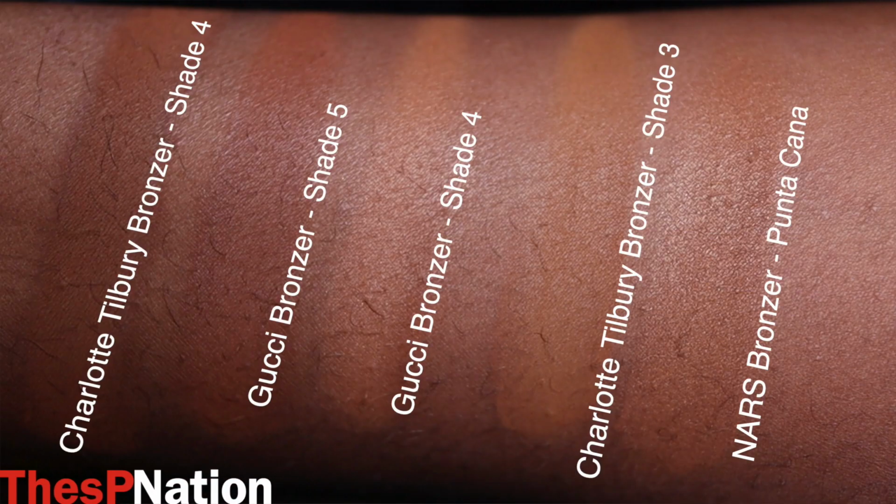Okay guys, so let's talk about it. I'm going to go ahead and put up swatches of each of these shades, all 5 of them, just so that you can get a better look at them. So in terms of how they appear in person and how they apply on the skin, the deepest shade out of all of these particular bronzers is definitely hands down shade 4 Deep in the Charlotte Tilbury Airbrush bronzer. It's definitely a deep, cool undertone. It's definitely deeper in tone when compared to the Gucci bronzer in shade 5. It's very obvious, very apparent.